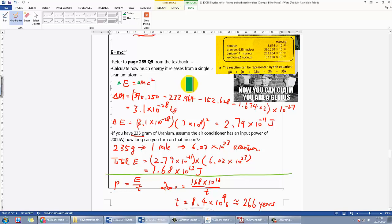Okay, so here is the answer. I'll guide you step by step. First of all, as I said, you have to calculate delta m, and you can see on the left hand side there's uranium and 1 neutron. On the right hand side there are these two things of course, and also 3 neutrons. So if you do it in a smarter way, you could simply say that on the right hand side there are 2 neutrons, in terms of mass, of course.